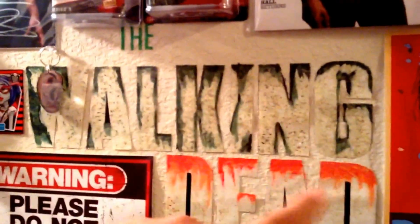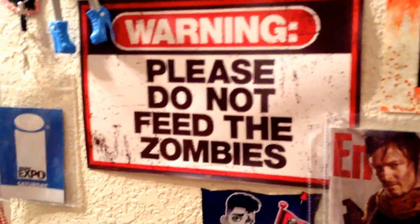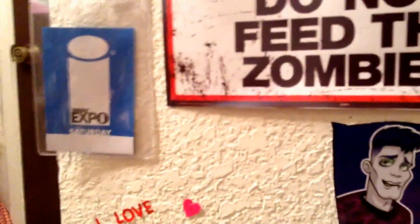And then I made this Walking Dead sign myself. I colored it and smeared it, tried to make the walking look old and the dead kind of have a bloody effect. There is another poster that I have there that says, warning, please do not feed the zombies. Here's my hang tag from the Image Expo when I went there.